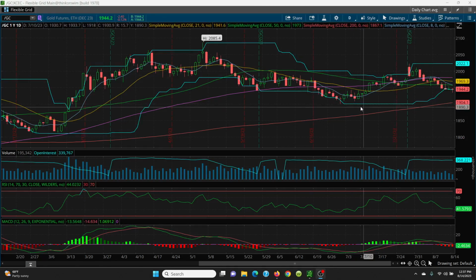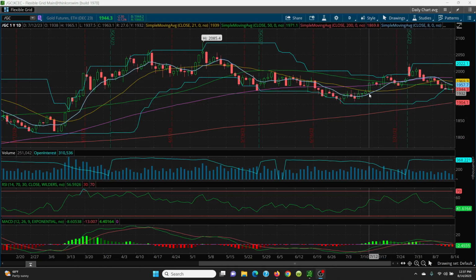Well, we tried to rally here, but look what's happening. See this 8 SMA? See all the candles? They just can't seem to get through. It's no different from chart to chart or whatever you're trading. Always watch the 8, the 21, the 50, 100, and the 200 SMA. These are going to be your key levels. And then on your candlesticks, look at your highs, your lows, and your closing numbers.